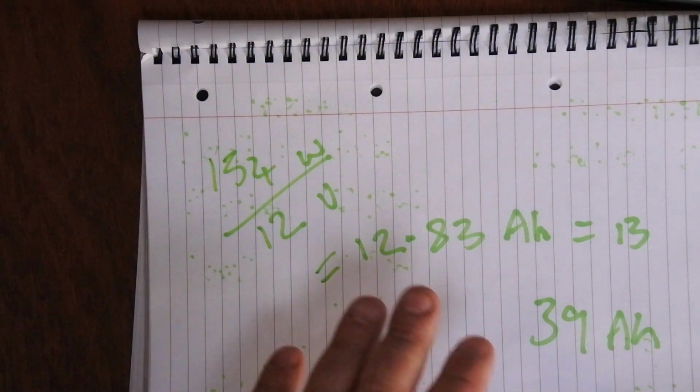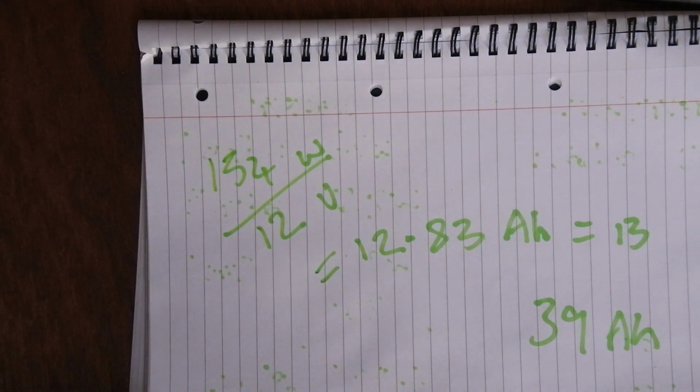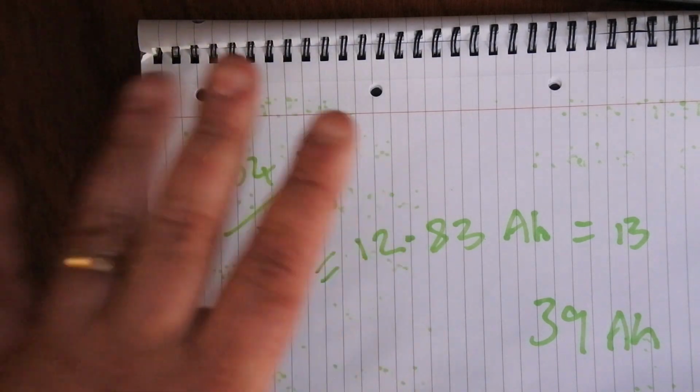So realistically, you only get 60% of what the battery says it's going to give you. So, in our case, if we want power for 3 hours each day, 42 amp hours is fine. It's okay. And plus the fact that we are going to be putting power back into it using the solar panels.